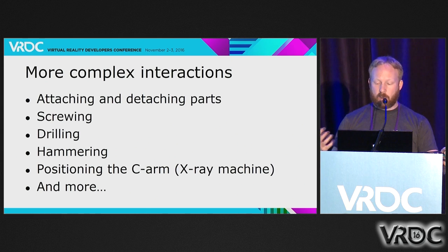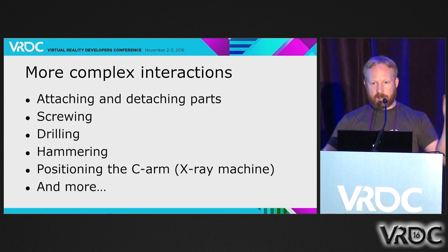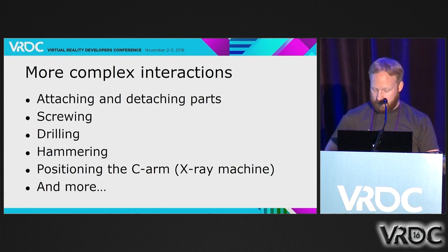And then we have some others that are more custom, special purpose for particular interactions. For us right now, that would include things like drilling a hole in the tibia, hammering the nail in that you saw in the video at the beginning, and positioning the C-arm, which is this big X-ray machine that you can move around. Over time, we're trying to build up a library of reusable common interactions, things like screwing, but we're also expecting that for any new piece of equipment or new training module, there will be things that just have to be custom.